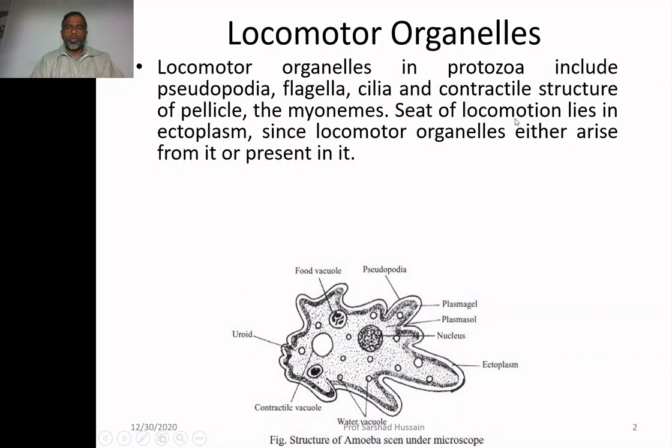The seat of locomotion lies in the ectoplasm. If you look at the below cell, the amoeba, you can see the cytoplasm has two divisions. The outer division is called the ectoplasm, which in the diagram is seen as a clear zone, and the inner one, where you can see many granules and other cytoplasmic organelles, is called the endoplasm. So, the seat of locomotion lies in the ectoplasm, since locomotor organelles either arise from the ectoplasm or are present in the ectoplasm.